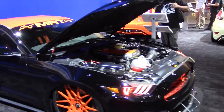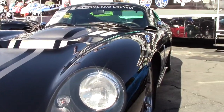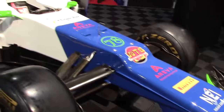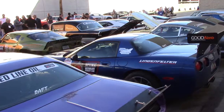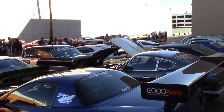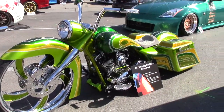How many cars were there? There were tons of them. There were show cars, trucks, sports cars, exotics, muscle cars, 4x4s, race cars, drift cars, the ultimate vans, street cars. One thing I didn't see were boats. No boats. Got a few motorcycles in there, a few custom cycles. Pretty cool. Crazy paint jobs.